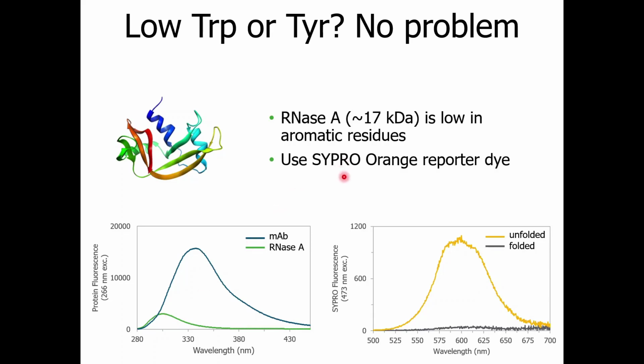Well, we can use a reporter dye. So we used SYPRO Orange in this case. SYPRO Orange is a dye that interacts with hydrophobic protein patches. So as the protein unfolds, these hydrophobic patches are presented. SYPRO interacts with those and increases its fluorescence. You see that here on the right side. We have the folded protein, where SYPRO Orange has nothing to interact with, so there's very low fluorescence yield. But as the protein is unfolded, we see a much higher fluorescence yield from the SYPRO interacting with the hydrophobic patches of the protein.